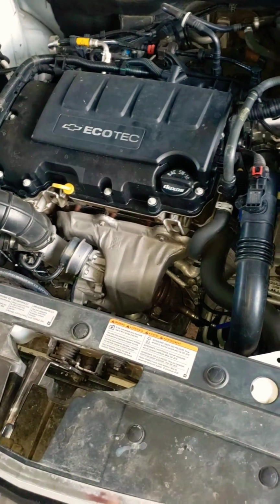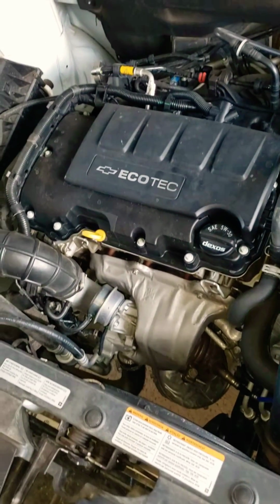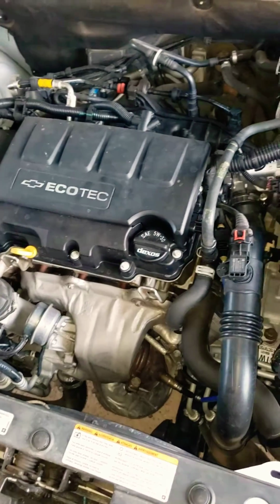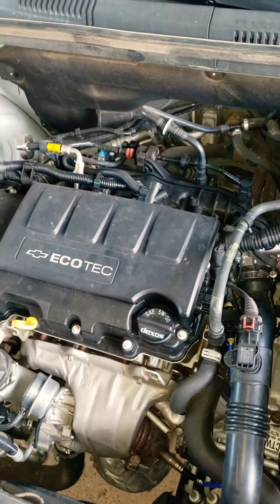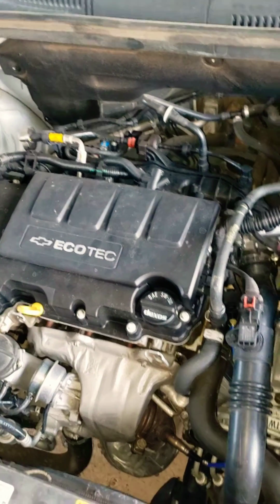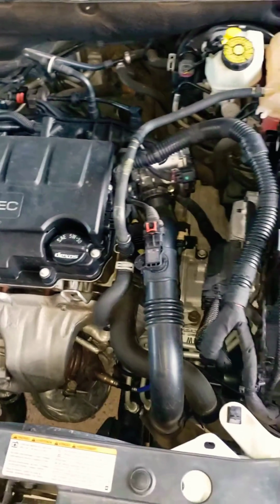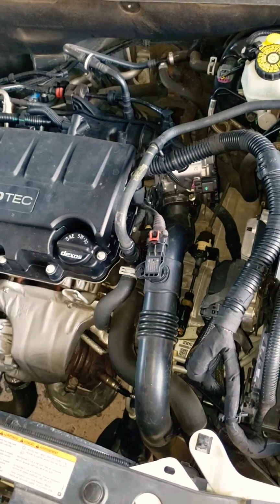So we had it scanned with a scanner that you plug into your car, and it'll pretty much read the computer and tell you what's wrong with it. And the code that came back was P2101. And with that code, it pretty much said that the throttle body was faulty on the car.